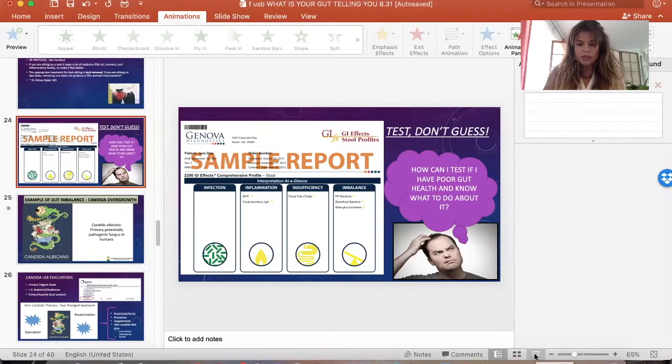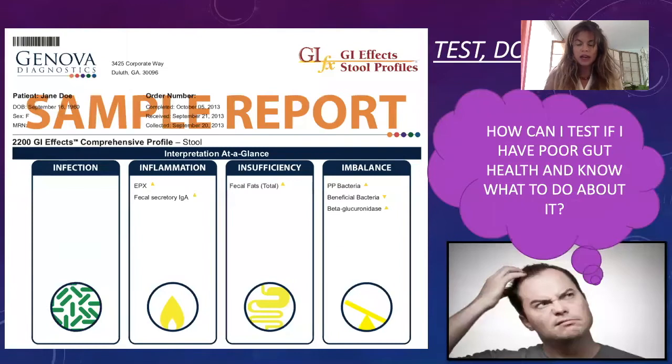a woman who came to see me, and she really was not feeling her best. She had bloating, constipation. She could not go to the bathroom. So we tried a lot with food and she got better. However, after a month, she said, you know what? I just really need to know what's going on. So I had told her about doing a stool test, and this is a sample report so that we would know what we were really dealing with.